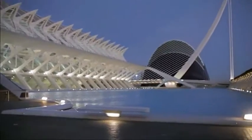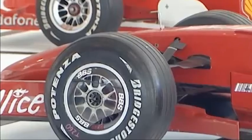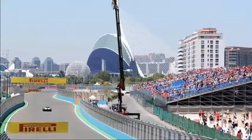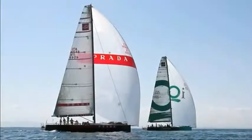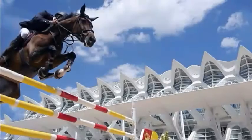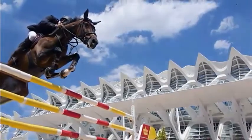Yes, every year in June, Valencia hosts the European Formula One Grand Prix, which transforms the marina into a street circuit. This is the event in the race calendar that allows spectators to watch the action live from the deck of a yacht. The city's also famous for hosting the America's Cup in 2007 and 2010, plus the renowned equestrian event, the Global Champions Tour.